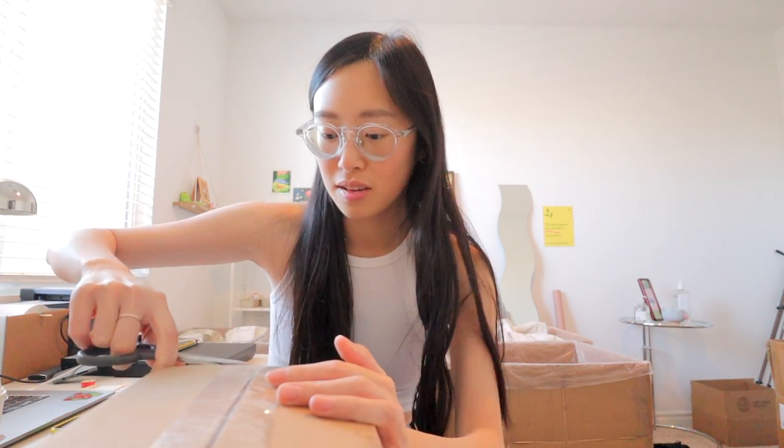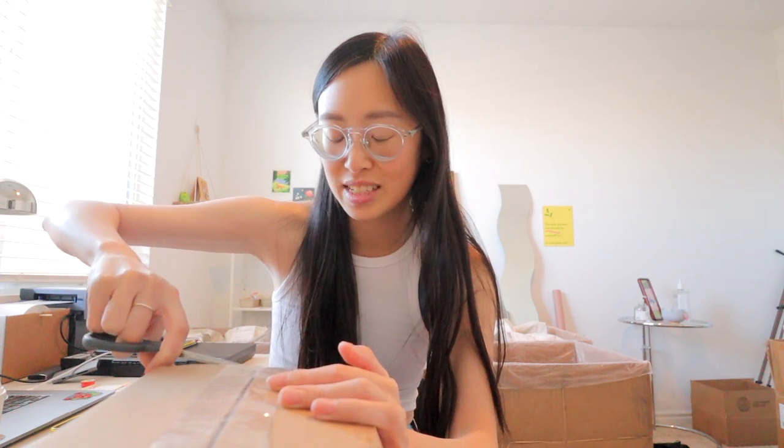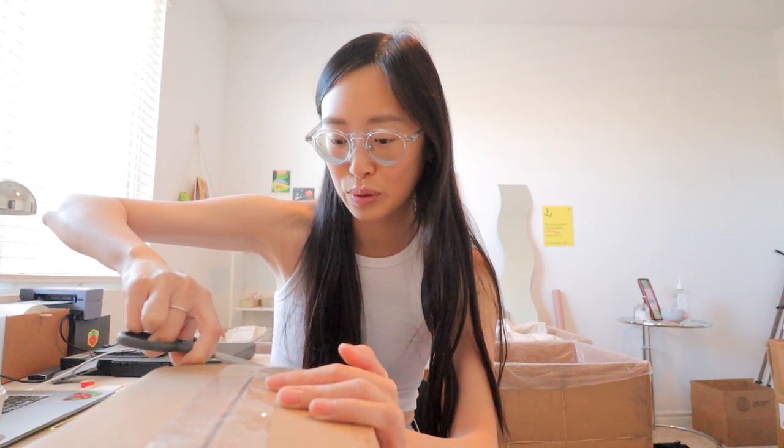This is what my office looks like right now. There's not a lot of walking space. I just went to my P.O. box and I thought I would do a little unboxing. Thank you everybody for sending me mail. I appreciate all of the lovely messages that you guys write to me, and I always enjoy looking at all the cute things you guys decide to send me.